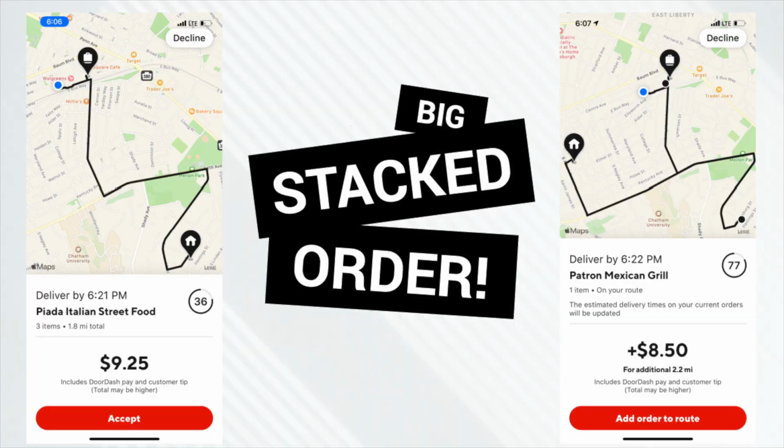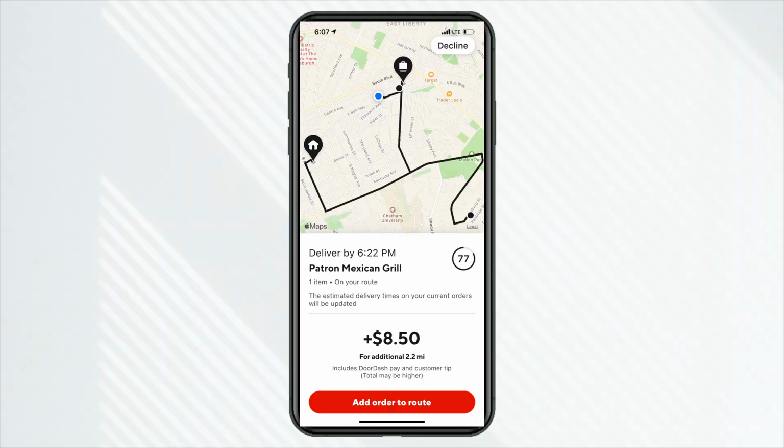that allows you to just stack this income. And another great sign that you're driving in the busiest zones during the best times is getting another order. It's a stacked order. So this add-on stacked order is from Patron Mexican Grill, which is fantastic. It's really close by. That's something else that we look for, $8.50. So basically, if you can see the starting and the ending destination in a small screenshot like this, we're talking like blocks away from each other, that is ideal, especially for this strong of a dollars to mile ratio.